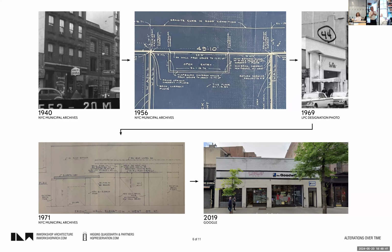And these are just some historic plans and other drawings. Could you make this smaller? I was just doing it on my screen, but that's not what we're seeing. Either is fine. So again, the historic buildings from circa 1880, the plans for the new building in 1956.